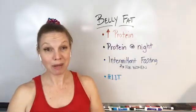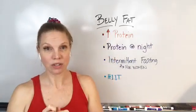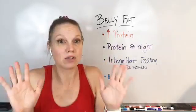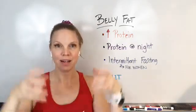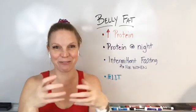Well, it's not going to be by doing this certain ab workout, right? No ab workout is going to do that for you. Yes, doing an ab workout, working out your core, all that is great, super duper. Build your core stability, absolutely. But what you're going to do is build up abs underneath those layers of fat.